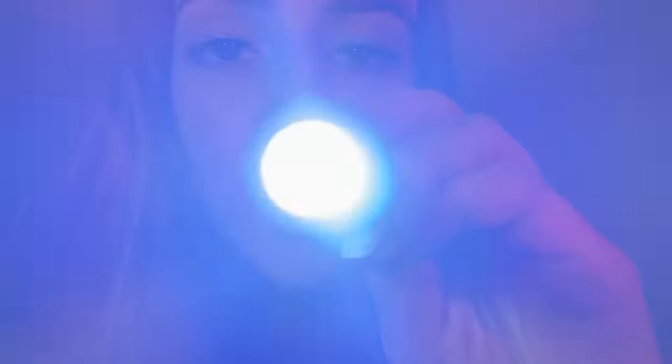Hi, today we're going to be doing a very fast cranial nerve exam. So if you could do me a favor and go ahead and look right at this light, look at this light, look at this light, and just follow it.